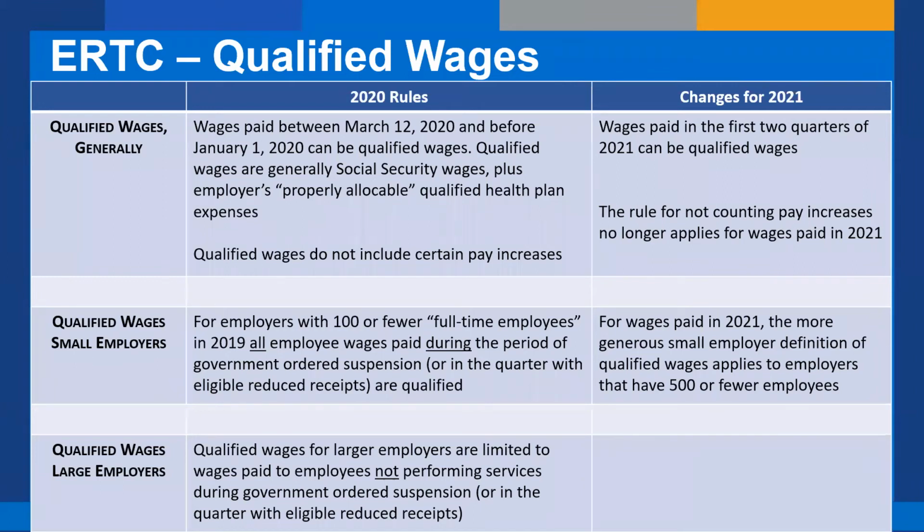So that is the general definition, but not surprisingly, you're not allowed to count qualified wages paid during the period the employer is not an eligible employer. The general rule is that qualified wages are only those wages paid with respect to the period the business is suspended by government order or in the quarter in which the employer satisfies the reduction in receipts test. That basic rule is pretty simple, but after that, there are different rules for small and large employers. The general rule for larger employers is that qualified wages are the wages paid to employees who are not performing services during the period of the government ordered shutdown or during the quarter when the reduction in gross receipts standard is met. So for larger employers, you only get the credit for wages you pay employees not to work.